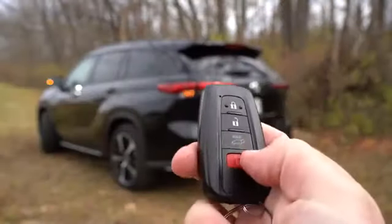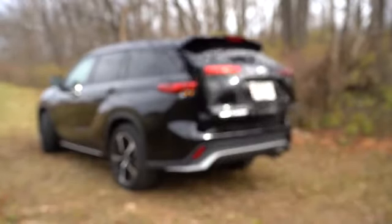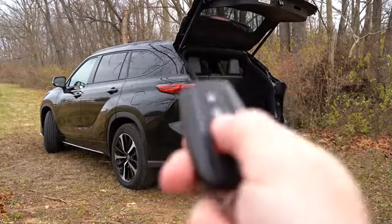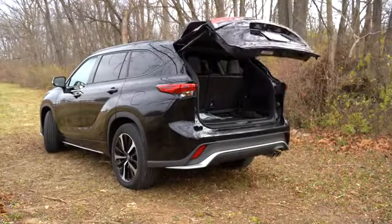And so now, since we are around back of the Highlander, when it comes to opening that rear tailgate, it is a power tailgate. If you were to go with the LE trim level and up, that is how you're going to go ahead and get that. There is a button on the key fob if you wanted to open that up. There's a button on the tailgate itself, of course, and a button by the driver's side lift knee then as well.